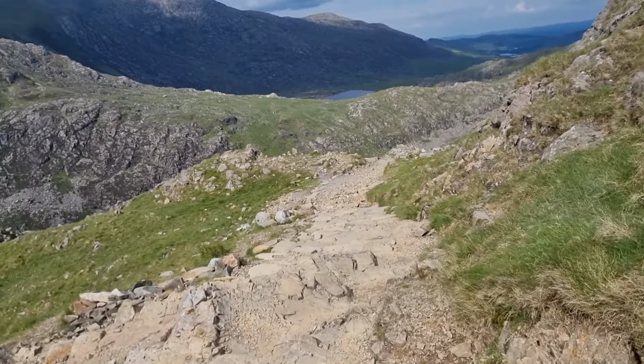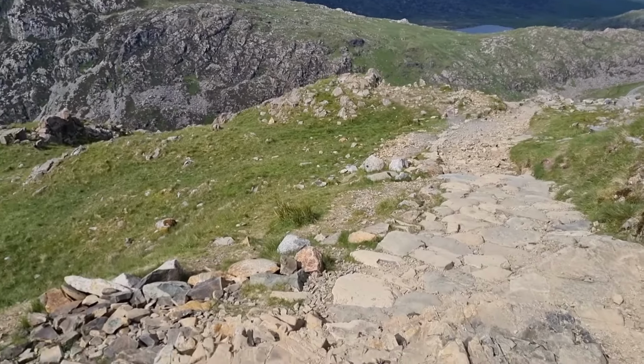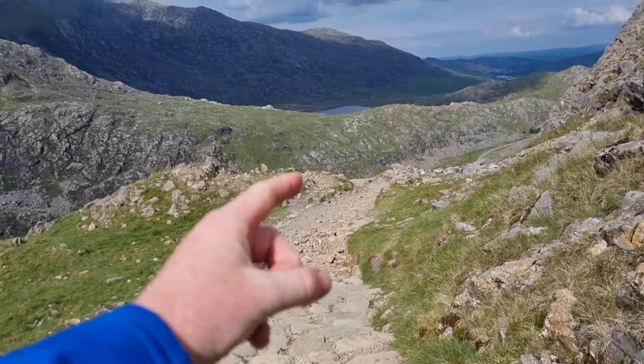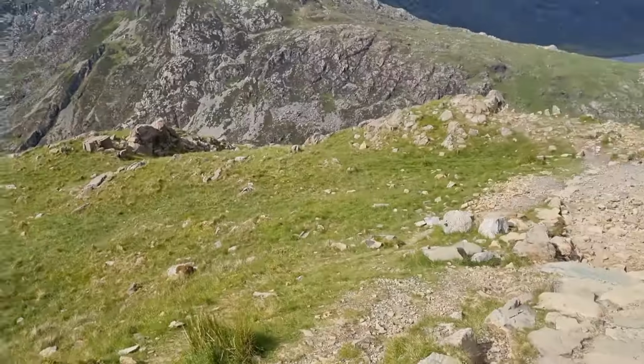Oh god, how long did I put on the car? When does my parking ticket run out? Because I've now got to get the bus from here, if the bus is still running from here, and get it down to Llanberis, all the way down there, to be able to get my car.